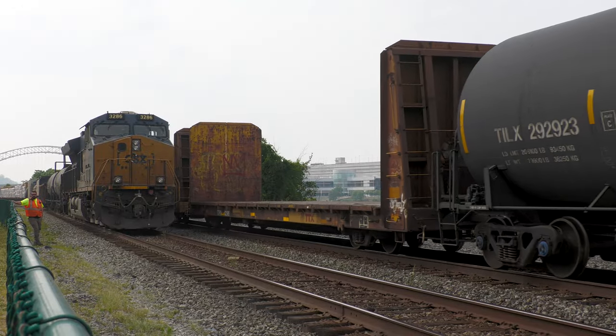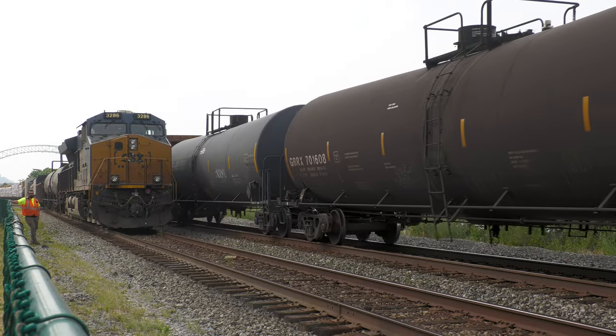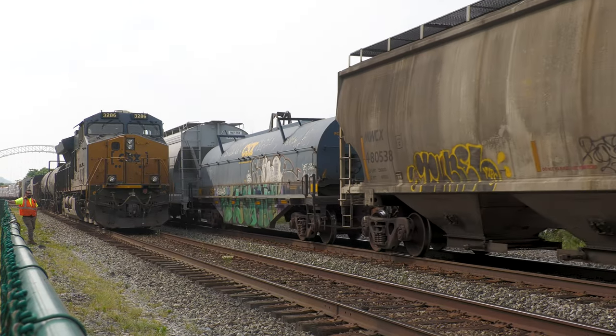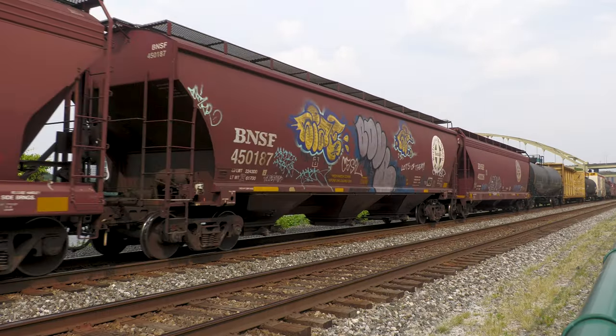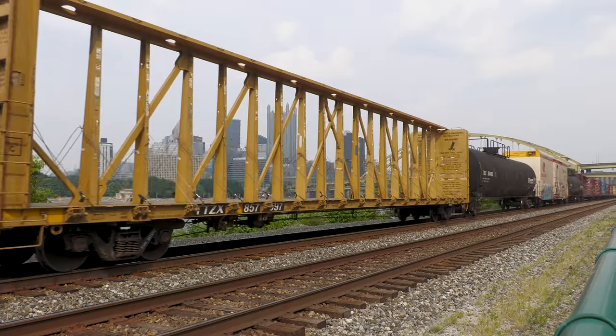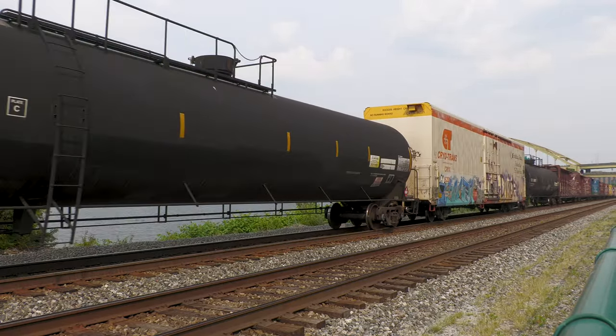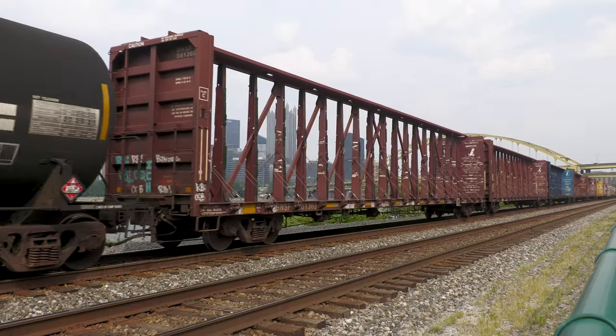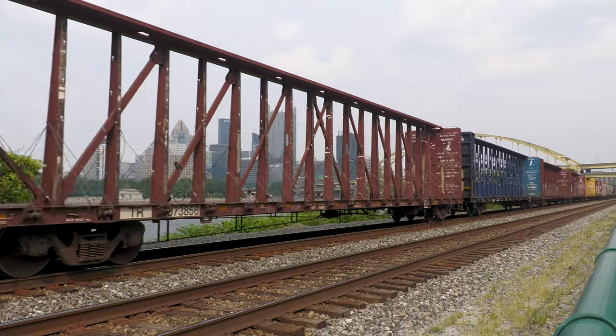The conductor watches off to the side, observing the train for any possible issues. M369 is a daily manifest originating out of Cumberland, Maryland, bound for Clearing Yard in Chicago. I couldn't quite catch an axle count for him, but he seemed to be running much shorter, at least shorter than most of the manifest I see over in Tennessee.